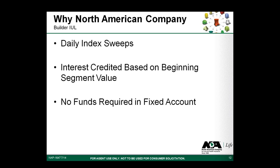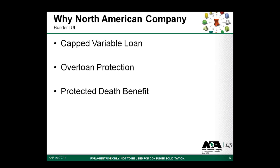Next, we have a fixed account option. We have a number of fantastic index options. We have a fixed account option for the client that wants to be a little bit more conservative with their life insurance policy. Nice thing about North American is we do not force or require funds to go into that fixed account. So they can allocate 100% of their premiums to an index account and be a little more aggressive with their IUL. If they want the fixed account option, it's definitely there for them to take advantage of.